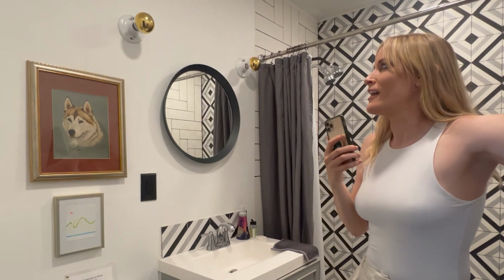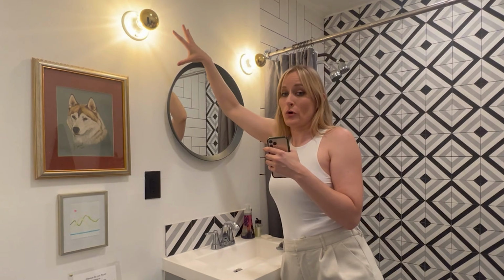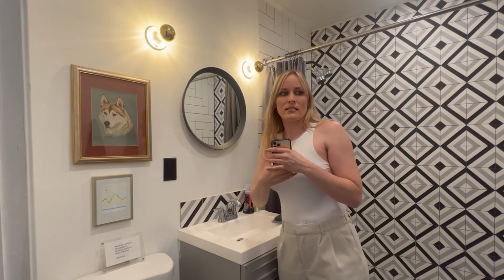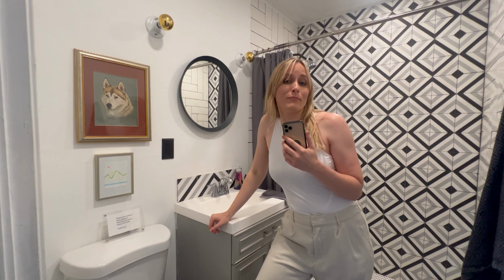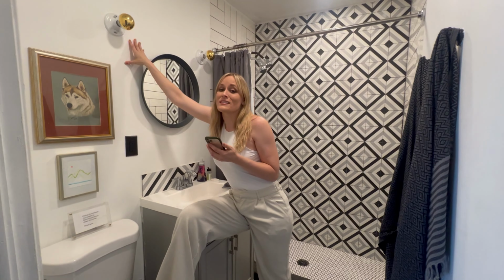Let me see if I can turn it on. Because it's gold, it casts this really beautiful little glow, and it's really nice in a bathroom when you don't want to be disgusted by seeing yourself in fluorescent lights, you know? I think they're maybe 15 bucks on Amazon. I'll link some below. So if you guys are very limited in what you can do because of your landlord or whatever, and you just have bare bulbs, sometimes all you need is just the tip.